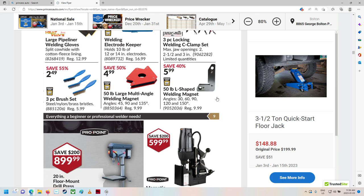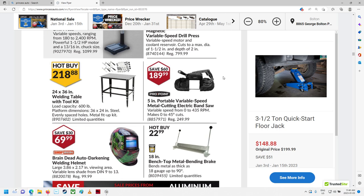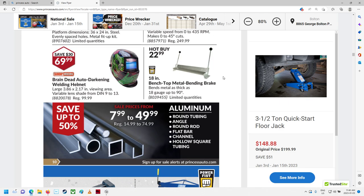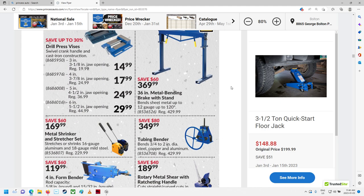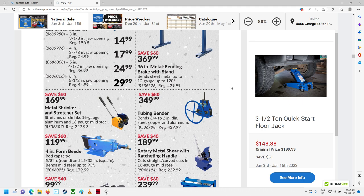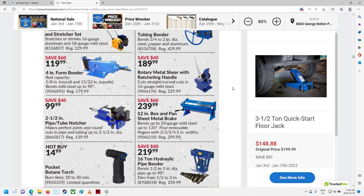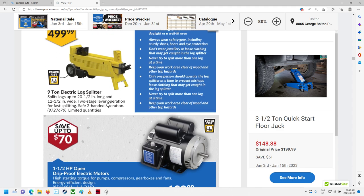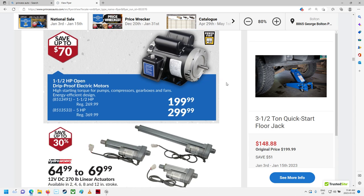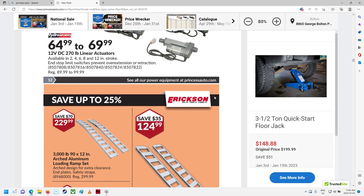L-shaped welding magnets. More magnets. Mag drills. Drill press. Very nice. Pinch top metal bending brake. Metal bending brake. Metal forming stuff. Pipe benders. An electric log splitter. It's kind of neat, actually. Motors. Electric motors. Linear actuator. Interesting. I don't even know what you'd actually use that for.